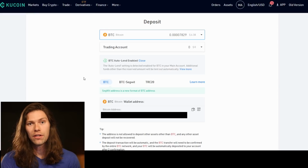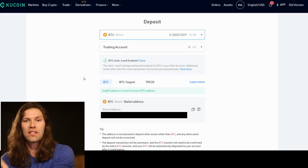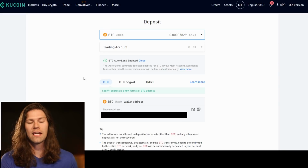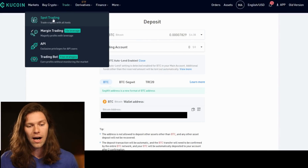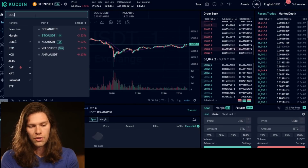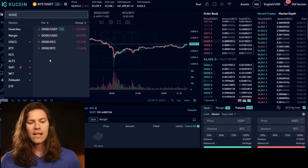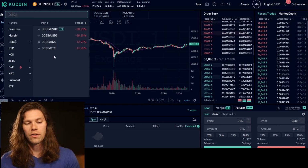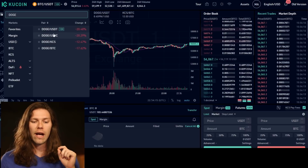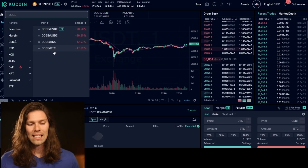Now, once you have it transferred into KuCoin, if you are holding Doge already, you just simply transfer it to your main account and then start lending. I'll explain that in a second. But let's say you transferred in Bitcoin. Now, what you have to do in this case is go up to the Trade tab and then go to Spot Trading. Then you click this tab up here. And if we type in Doge, we can see the various types of coins that we can trade for Doge. So you can see there's no US dollar trade for Doge. There's only 4 options. So you can either trade USDT, USDC, KCS, or BTC.